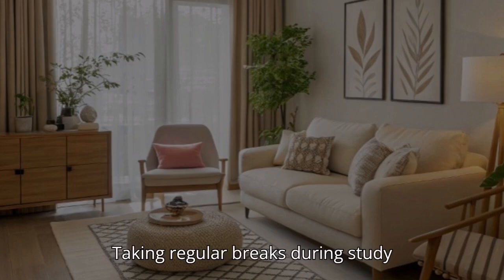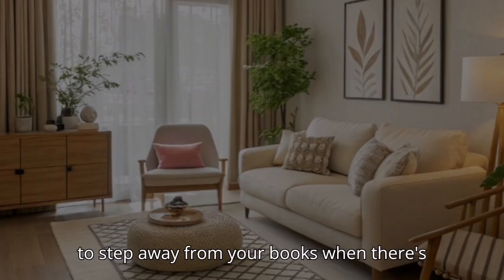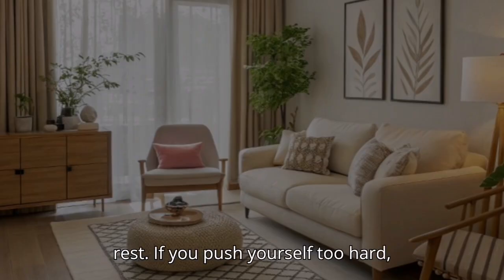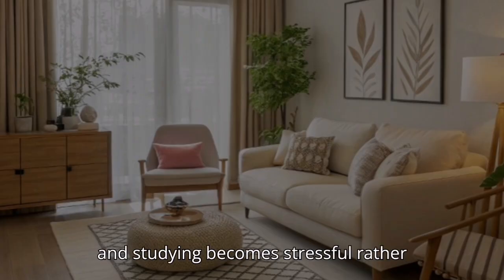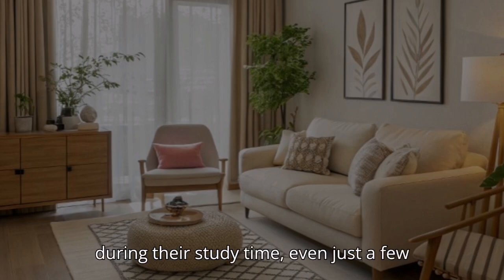Taking regular breaks during study sessions is one of the habits that successful students take very seriously. It might feel counterintuitive at first to step away from your books when there's still so much to cover. But the reality is that our brains are not designed to focus intensely for hours on end without rest. If you push yourself too hard, concentration drops, retention suffers, and studying becomes stressful rather than productive. That's why they intentionally schedule short breaks during their study time.